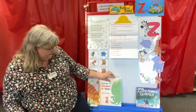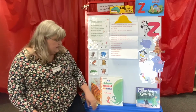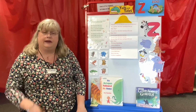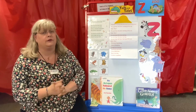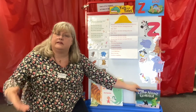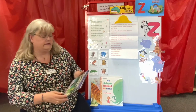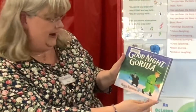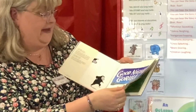I love that book. And remember, moms and dads and grandmas and grandpas, rhyming books are wonderful books to share with your children because it helps them with all of those pre-reading skills that we want our preschoolers to get in their brains. Rhyming words help them anticipate what word is coming next, which is a really important reading skill. Also, it's just fun. This last book is called Goodnight Gorilla by Peggy Rathmann. This is a favorite of mine.